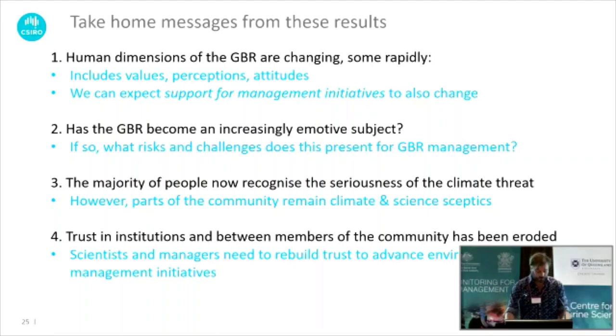My fourth and final point is related to those above: trust in institutions and between members of the community has been eroded. And I think as scientists and reef managers, we must strive to rebuild that trust. And whatever it is the Reef Authority did between 2013 and 17 to increase their trust ratings is something on which we should probably reflect and learn from.